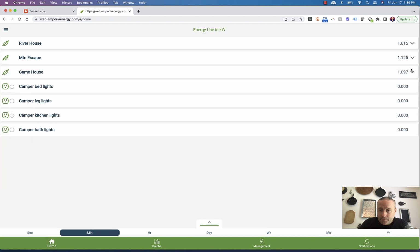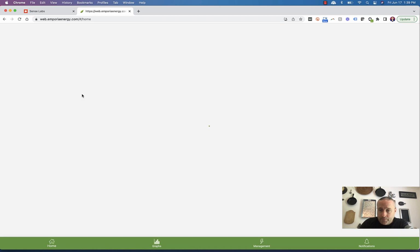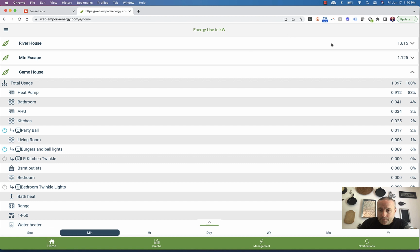And then we will go look at the Game House, which has a 1.5 ton unit, although it really has a bigger compressor than that in it, but it's rated at 1.5. And you can see right now it is running at 900 watts. So this is the minute by minute. But let's go see what it was using. So the River House had used 250 kilowatt hours for cooling so far. The Mountain Escape had used 120 for cooling, but also 120 for dehumidification. The Game House does not yet have a dehumidifier there.